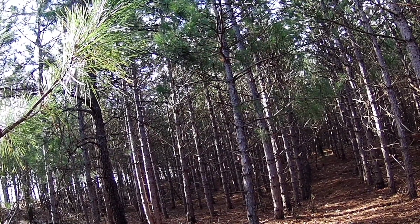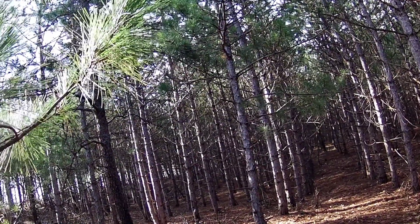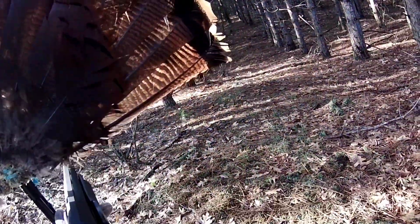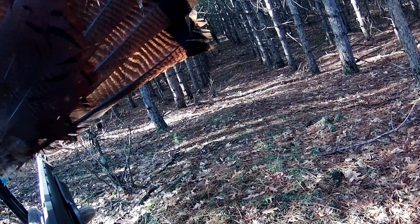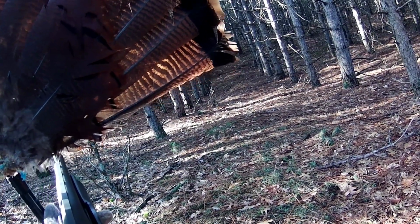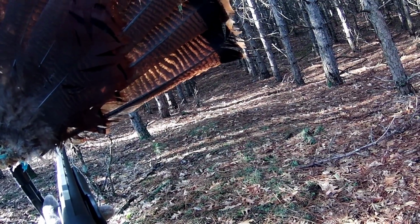And just so you know, this is not legal in all states. Some states don't allow you to sneak up on a turkey, like reaping it. Again, that's why I choose not to use the red head. I just choose to use this fan, and that's it. I don't like making gobbles. Sometimes I'll just do some yelps. But I do really like fanning the turkeys, and this is a pretty good strategy.